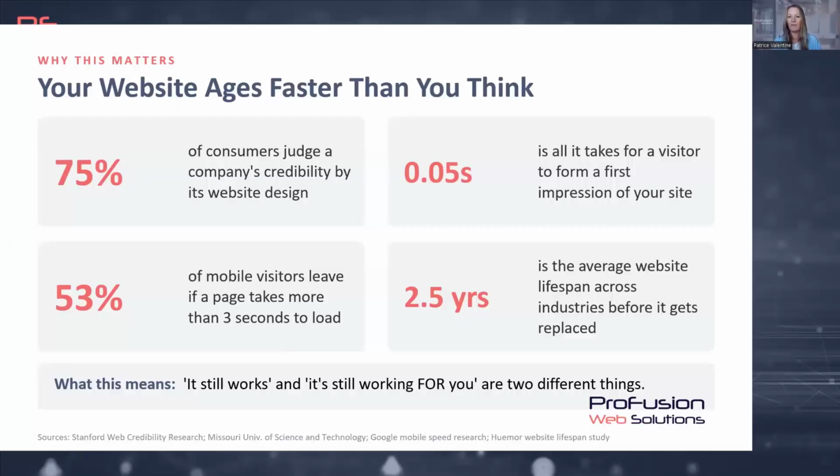The first one is 75% of consumers judge a company's credibility by its website design. That is from a very well-known Stanford Web Credibility Research study, and it's held up across multiple years. So this is a number that is stuck. Three-quarters of your prospects who are hitting your website are deciding whether or not you are a legitimate business based on how your website looks and functions. So that immediate 75% are taking a look at your website and going, is this legitimate? Is this someone who can solve my problems? Is this someone who's an expert in their area? The 75% are judging based on your website design.